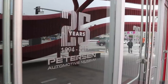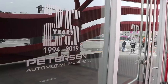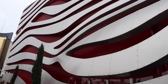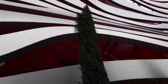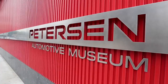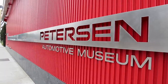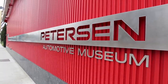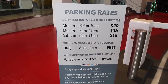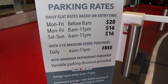Add in the fact that they are celebrating their 25th anniversary in 2019. It's pretty exciting. I just can't get over the exterior of this place. Pretty wild. Sleek and aerodynamic in proportion, I think. Parking prices are as follows, if you want to make a quick mental note before arriving.